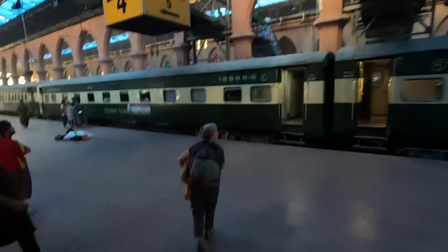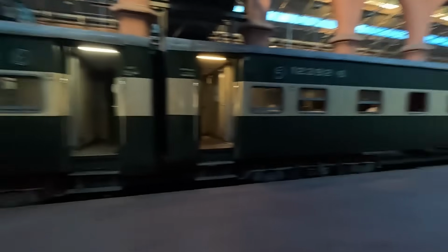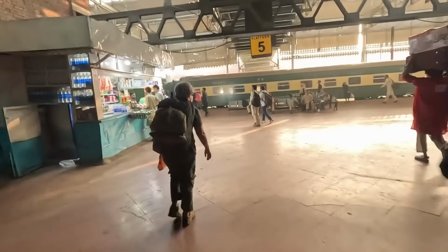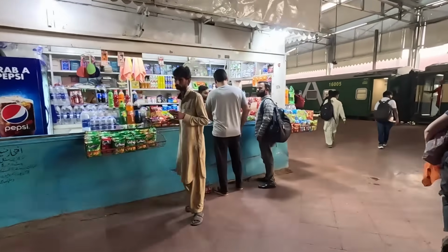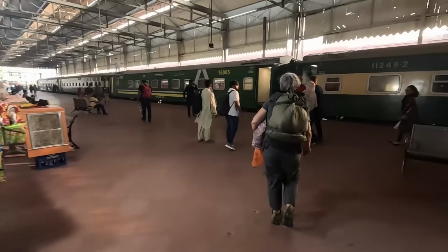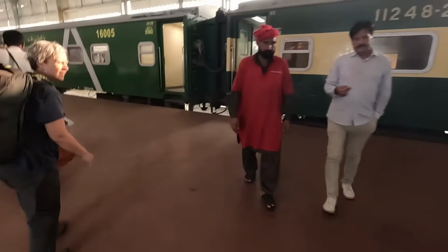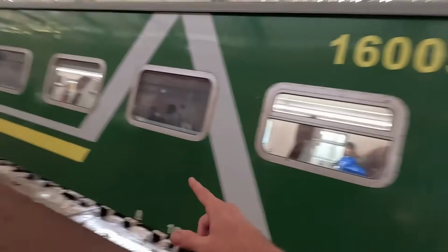Got a feeling this is our one here. These are economy class. Oops, platform 5. Okay, we'll have to ask. Oops, we're on the wrong platform there. That was 4. This one is platform 5. This should be our train. There's places you can buy plenty of snacks and water and stuff like that. Oh, this looks pretty cool.